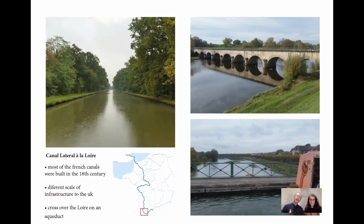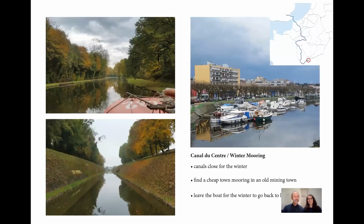And the whole scale of French waterways is very different to British waterways. It's just ginormously big and grand compared to the very small, cute British waterways. And as the journey goes on, it gets bigger and bigger and bigger. So it's coming up to autumn, and we discover that the small French canals close for the winter, so we have to rush around and find a place to moor up for the winter.